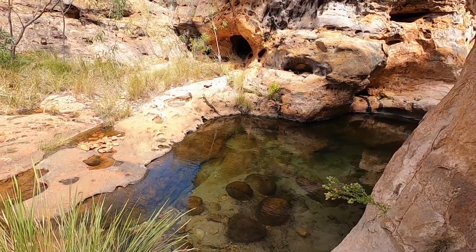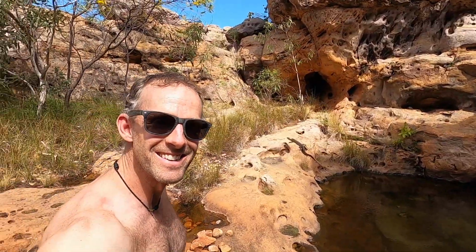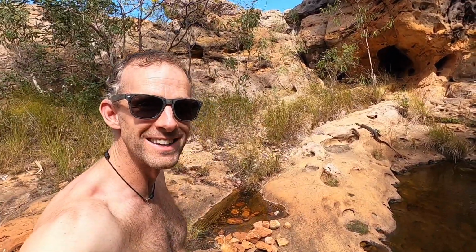So this is a pretty nice spring to be swimming in. It's cold, but on a day like this, that's what I'm looking for. Goanna. Check it out, guys. This is where we were just swimming and a goanna just came out of the water.